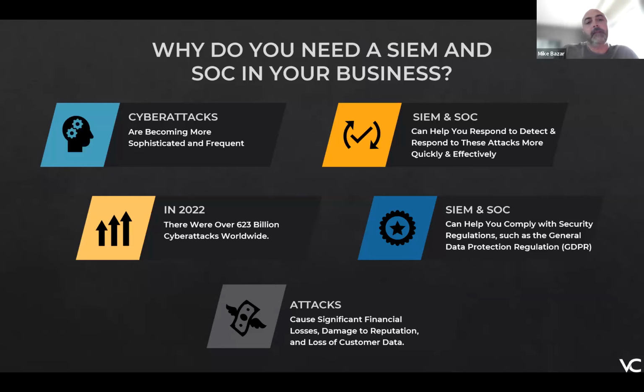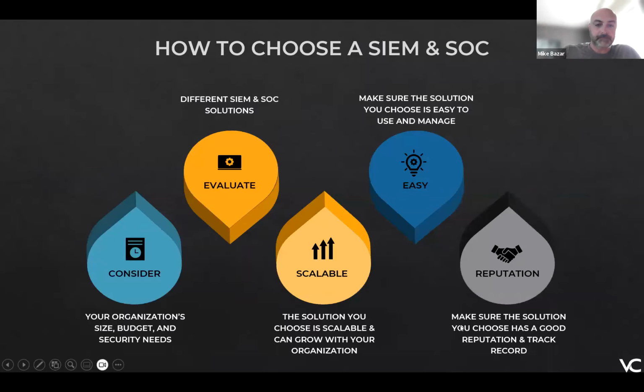And then the other piece that fits in there is compliance with standards and other things. If you have SIEM and SOC, it's a whole lot easier to say we did these things and we can prove it, if you're monitoring and looking for the kinds of things that can happen around it. So, how to choose a SIEM and a SOC? This gets into the next steps of, okay, well, now what? If I know I need it, what do I need to do?